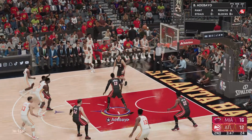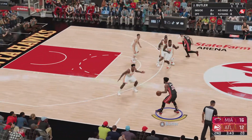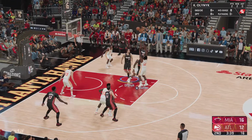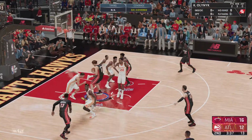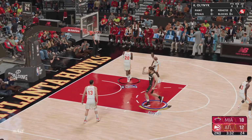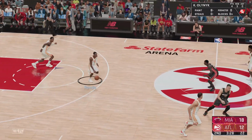Bogdanovic, no good. Okay, that's frustrating. You work hard to get these open looks. Offensive rebound, Olynyk. Perfect night so far, 2 for 2. The hustle, the energy, it's why Olynyk is out here. Great work.